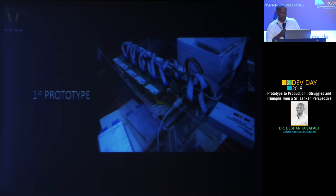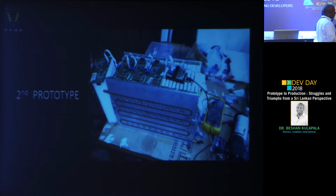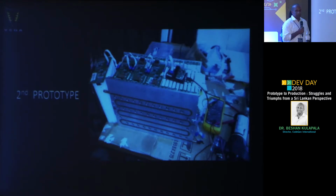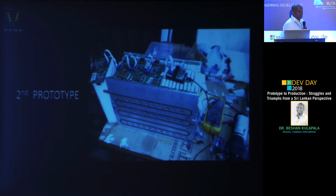As it continuously got better, we started putting two cold plates, one on either side, to do all of the cooling, and the circuits were also built into the device itself, so that it looks much better. Even with vibration and heating, it would still work. But still, it's not production ready. You couldn't move this into a vehicle at this point.